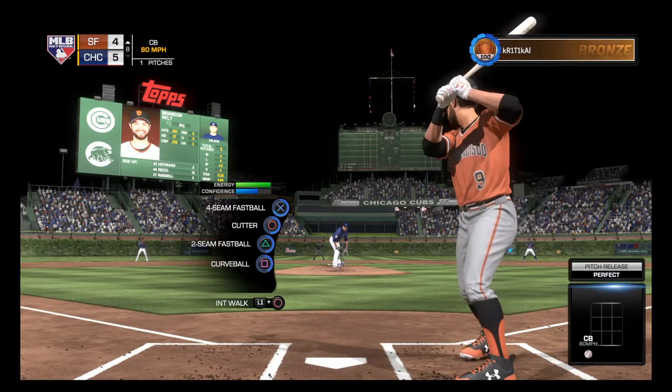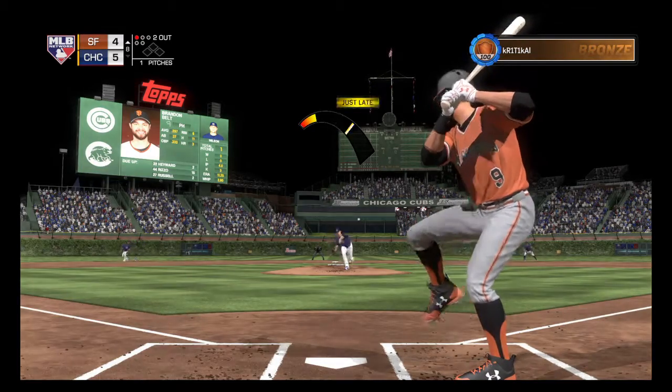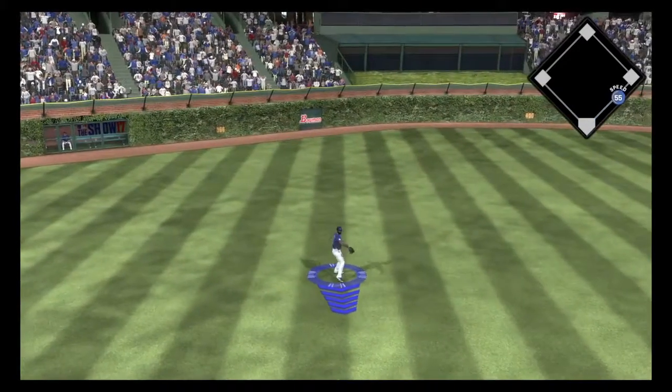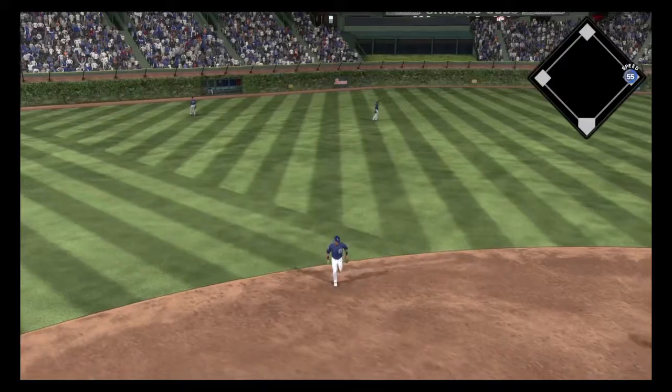Down and away, 1 ball and no strikes. He's ready for his first at bat of this early season contest. And that's going to get down in front of Hayward for a base hit. So the 2-out base hit, and the top of the inning is still alive.